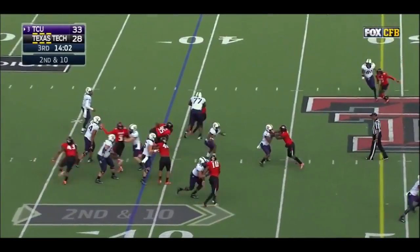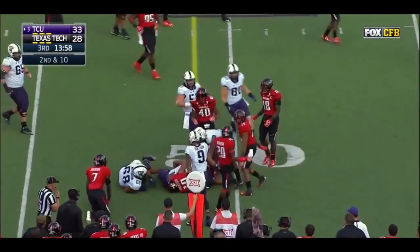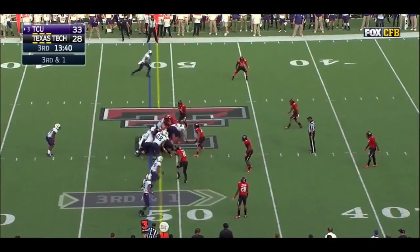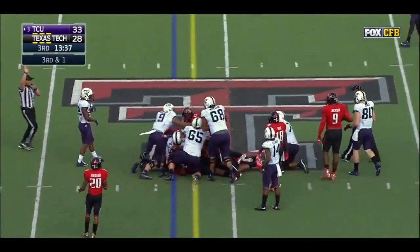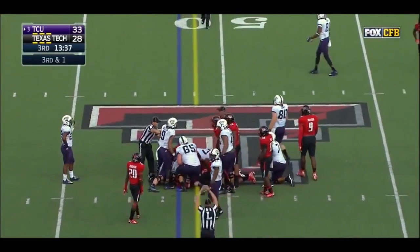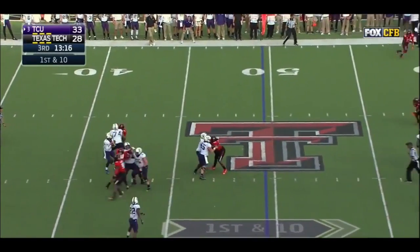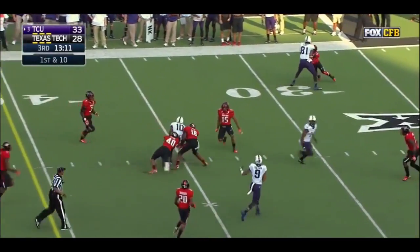It's Green. He hesitates and accelerates, making a cut for a first down. That's a heck of a run from Aaron Green. And he actually didn't have a first down, I beg your pardon. They spotted him well short, so TCU quickly on the ball. And from midfield, Boykin steps into the pocket and throws a strike for a first down.